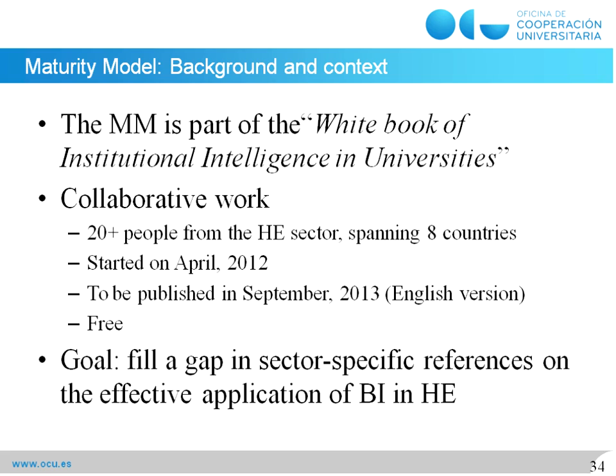Okay, about the maturity model. This maturity model is just a part of a bigger project, what we call the White Book project. This book is the last in a series of 3 books around key aspects of higher education management, and it's the first one to be published in English also.